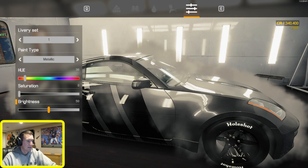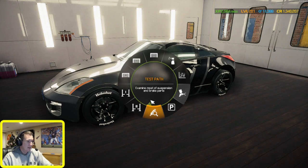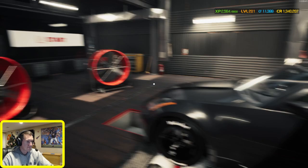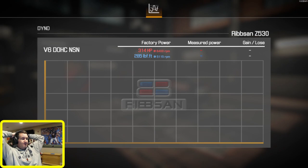Painting the car. Hold your breath. Put on your mask. The car is painted. All right, let's take this to the dyno and run it through the mill here and see how we do. Started 314, 285. See how our performance increases did. Moment of truth.